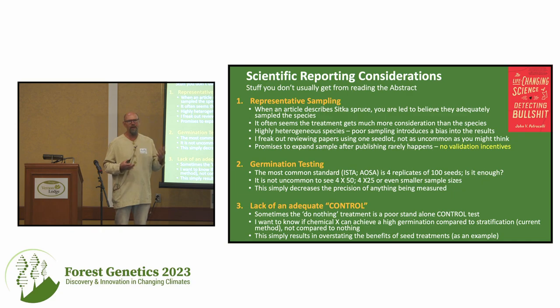And really, it often seems that whatever treatment we're applying gets way more consideration than the species. I freak out when I see one seed lot in a paper. And it's not as uncommon as you might think. People come to us for seed samples for research, dozens a year, and they're wanting one seed lot. I try to convince them, you really should look at a little more than that. Often the promise is that they're going to expand their sampling after publishing, but that rarely happens. So there's really very little in terms of validation incentives. There's a lot of incentive to get something new and exciting out. But is it real? Is it the truth?